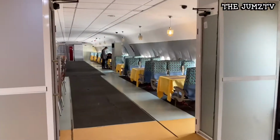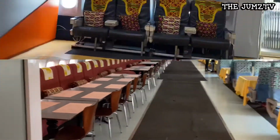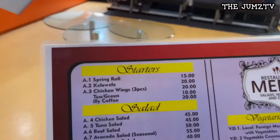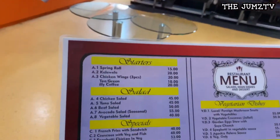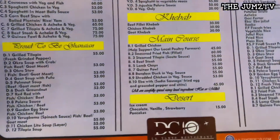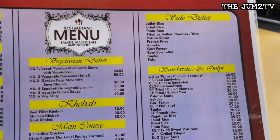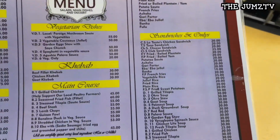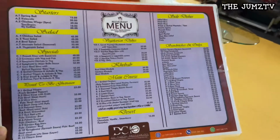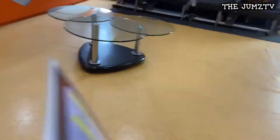Friends, for a second, you might forget that you are in an airplane because of how beautifully arranged the whole place is. Their menu is pretty basic and affordable, so it's somewhere you may consider visiting. In general, I enjoyed the calm and serene atmosphere. Well, I don't know if that's how it normally is or if it's because COVID isn't really letting people go out as much.